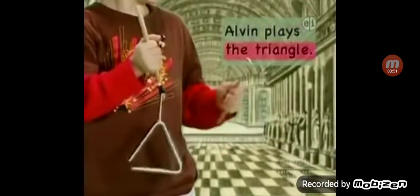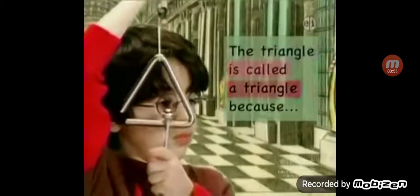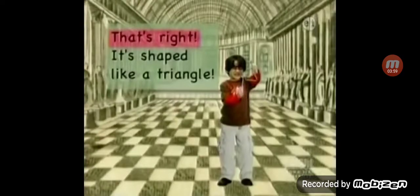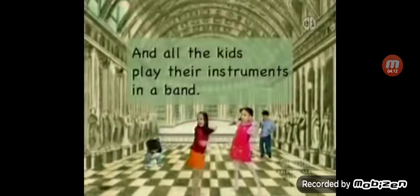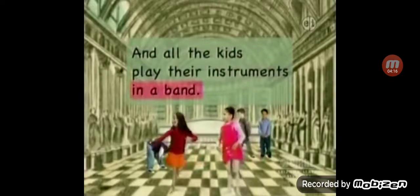Alvin plays the triangle. The triangle is called a triangle because, can you guess? That's right, it's shaped like a triangle. And all the kids play their instruments in a band.